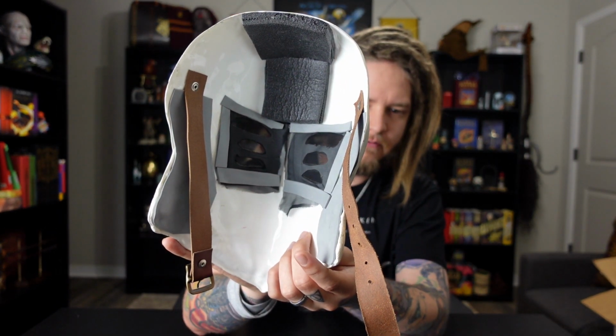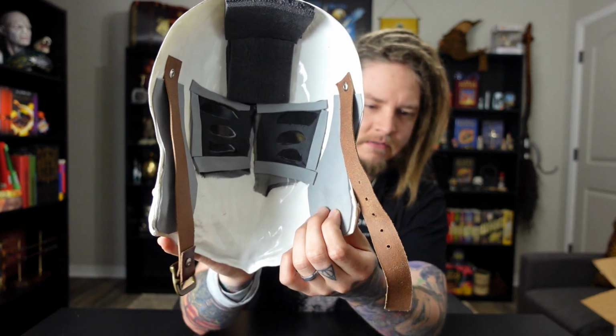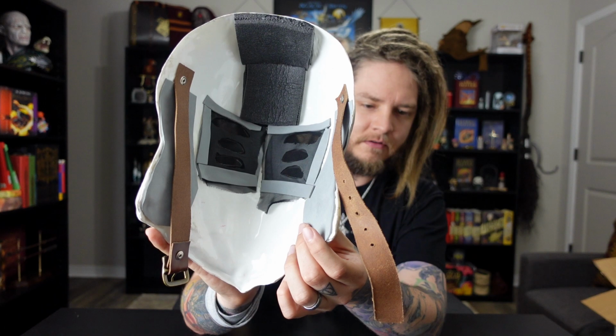Here's the interior. He did put some foam on the sides and on the top. And then there are the eyes kind of glued in there, held in real nice. Let's go ahead and see if I can see out of this thing or not.